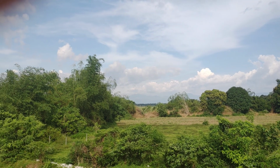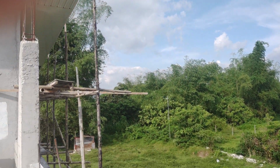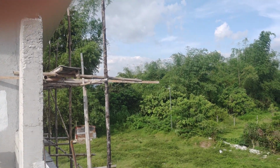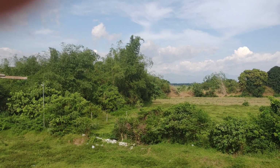Beautiful view out there in the distance, right between there. Okay, let me go talk to Lady Jazz and get an update. Hopefully it's not any more bad news, but we'll see.